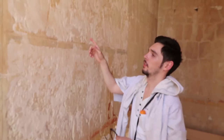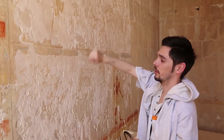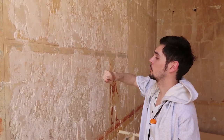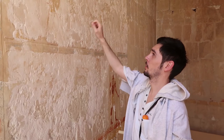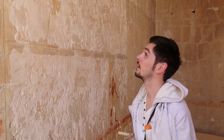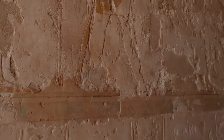So on this wall, the main layer of paint has come away, so you can see the underlayer. What they used to do was paint the whole thing white and then use a red brush, a really fine brush, and as you can see they'd do the outlines, and then somebody else came along later to colour it in. Paint by numbers.